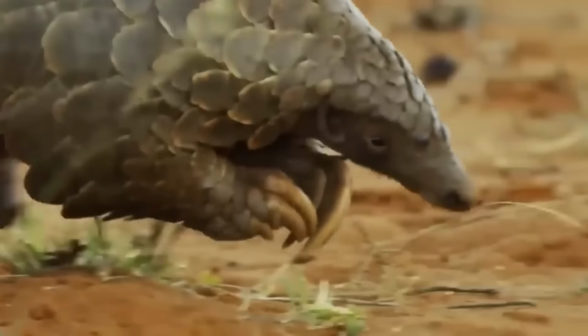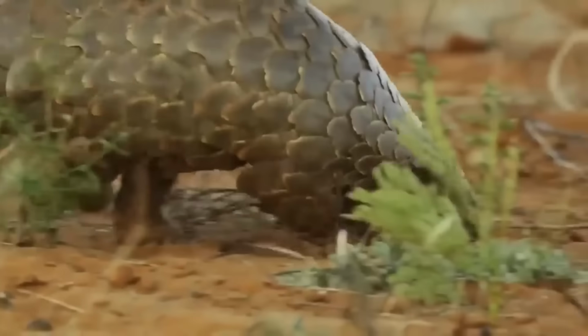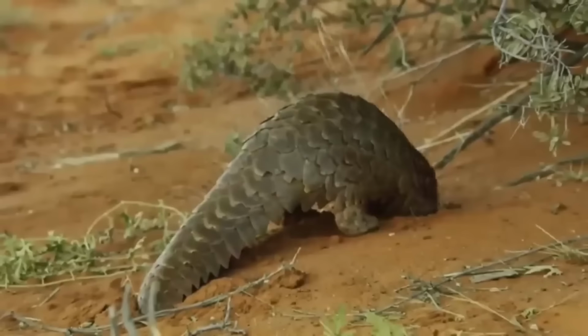The pangolin is a mammal covered in scales, looking like a small dragon. And sadly, it's one of the most trafficked animals illegally. They're hunted for their meat and for beliefs about their scales. It eats ants and termites with a super long tongue, incredible and vulnerable.